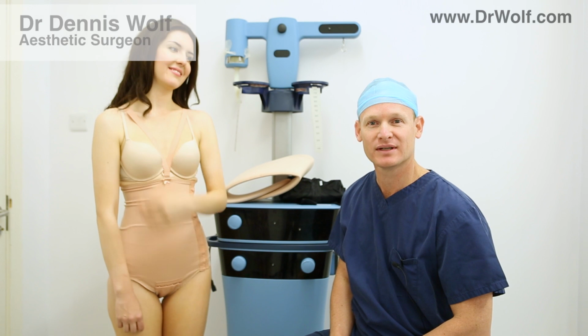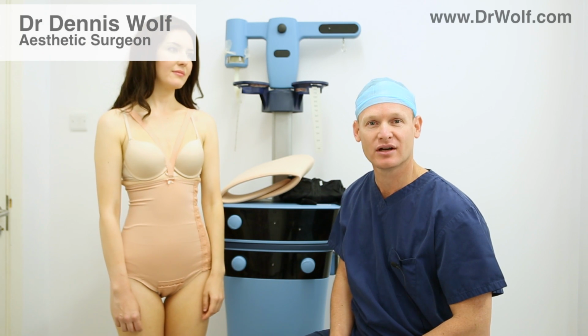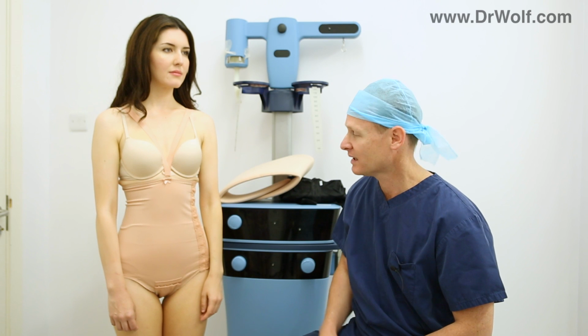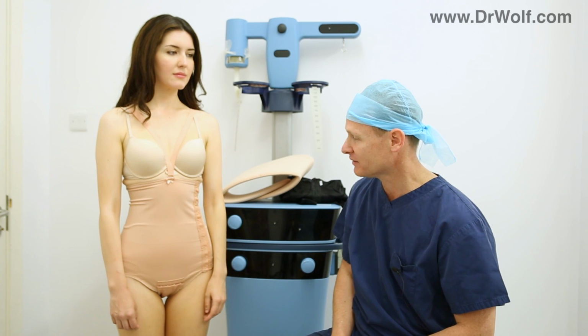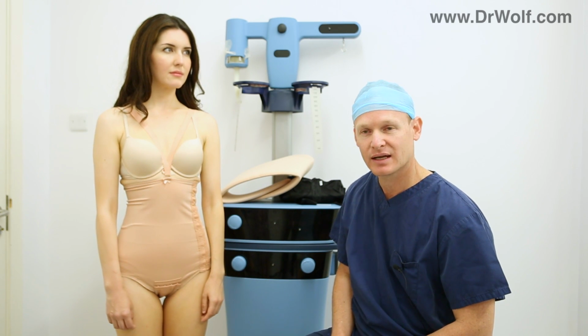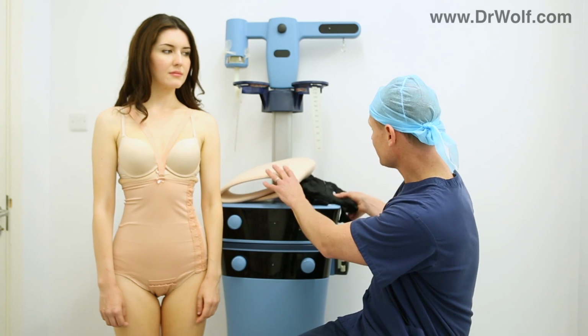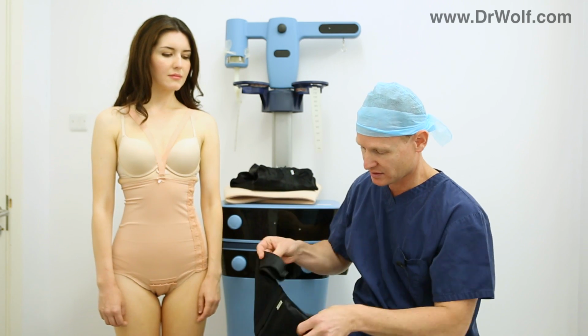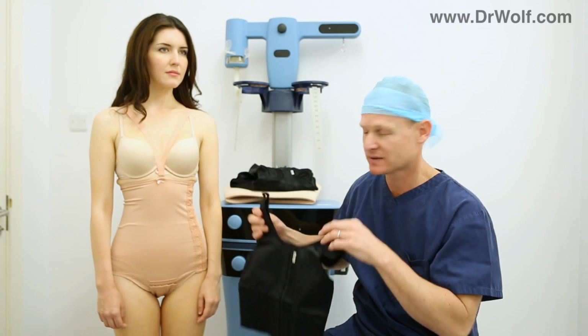Hi there, I'm Dr. Dennis Wolf and I'm going to talk to you today about compression garments that are involved in the aftercare process of VASER and fat transfer. As you can see in our lovely patient, they come in various shapes and sizes. The colours are generally black and tan, and depending on what areas are treated, we have different shapes and sizes of different types of garments.